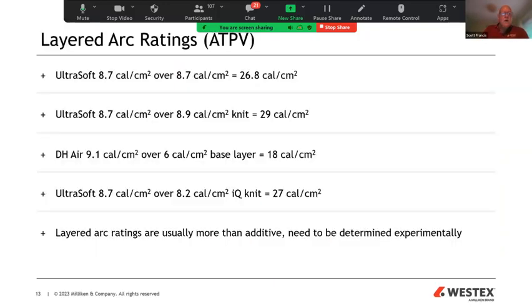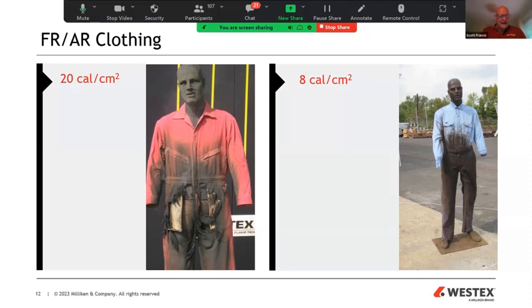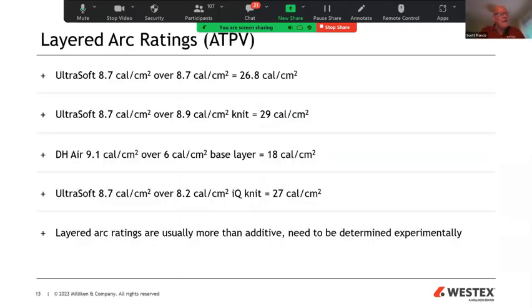So moving along here, how do you monitor this? How do you change this? Don't wear an 8 cal coverall to a 20 cal arc. Assess the condition of maintenance, make sure it's maintained properly. But also layering might be a good idea.